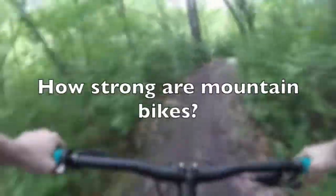How strong are these bikes? Will it snap in half? The short answer is no. These bikes have hours upon hours of research and development. If one does crack, it won't be right away. It will gradually get bigger and bigger, and you'll see it before injury occurs.